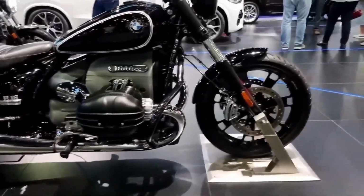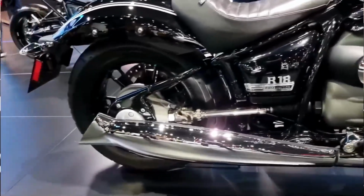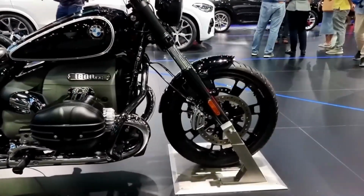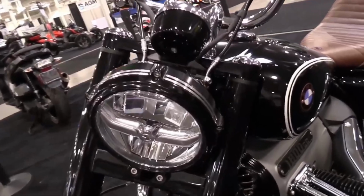One of the best things about the bike is that it is made for customizing. It is designed in a way that you can customize it according to your taste. Once you finish customization, it will be a unique bike. The motorcycle is available in a variety of colors.